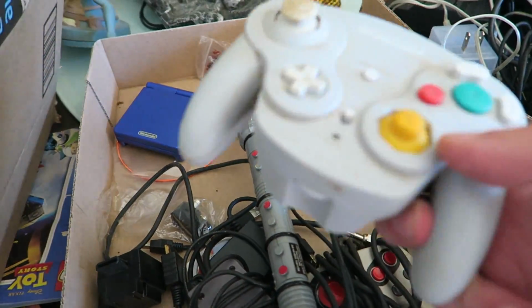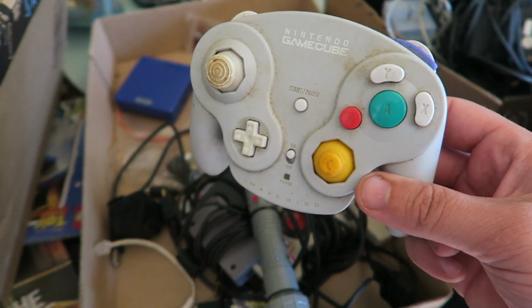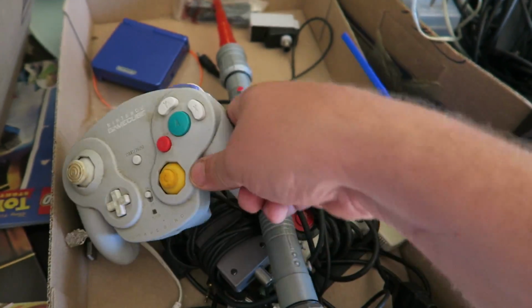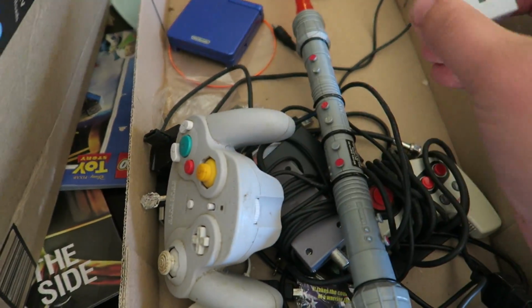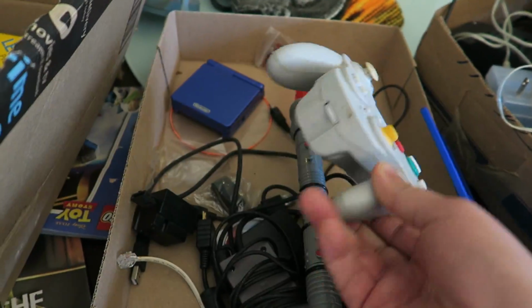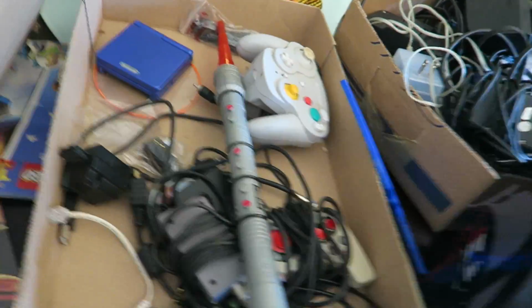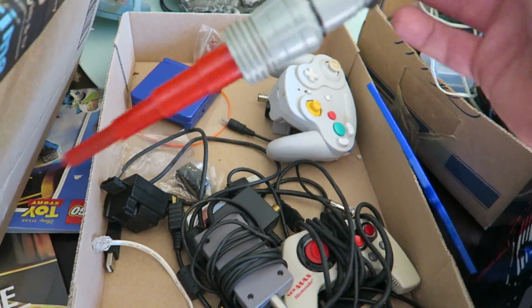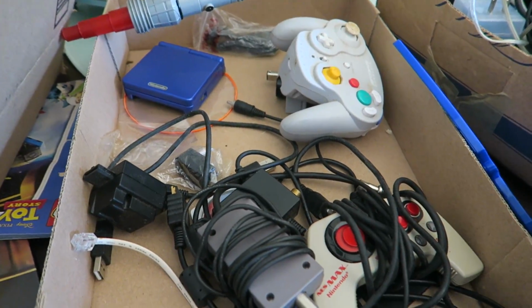I did see this, but I was happy to see a Wavebird. People still pay really good money for a Wavebird, and the dongle, or whatever you want to call it, is here with it. So that is awesome. The only bad thing is it doesn't have the back battery cover, but that's still worth probably, I think, a $20 bill. So that's pretty cool. Random Darth Maul lightsaber that my kids were having a hell of a time playing with.